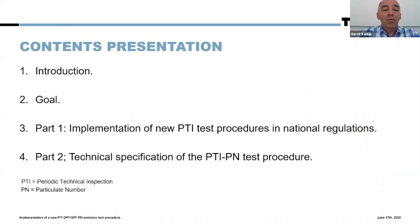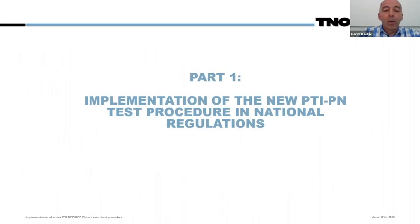I would like to give an introduction and the goal of your working group in South America. And then I would like to give two partial presentations about implementation of this test procedure in your national regulation. That's a governmental issue. And the second part is a more technical part of this subject. Okay, then first we start, I think it's mainly meant for policymakers. What do you have to do as a policymaker to implement this new PTI-PN test procedure in your national regulation?